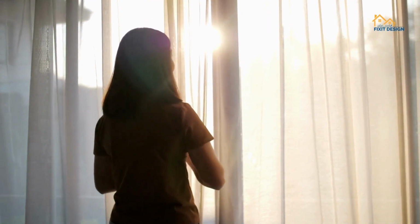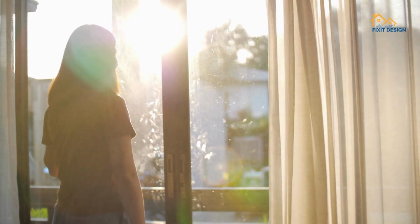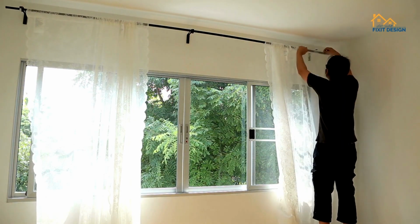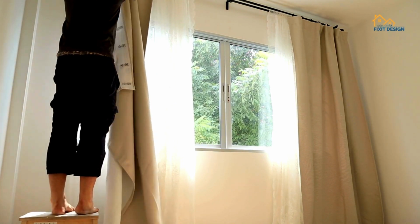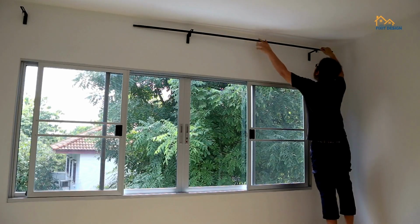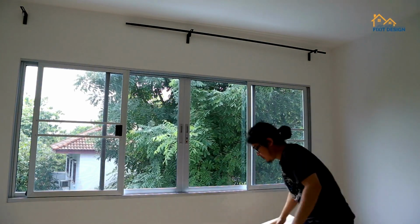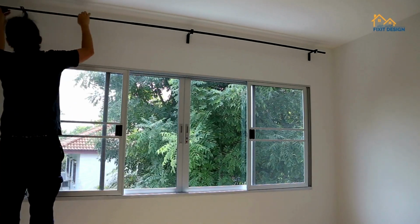4. Hanging sheer curtains. For a modern and minimalist look, consider hanging sheer curtains on a tension rod or decorative curtain rod with clip rings. You can hang sheer curtains on their own for a light and airy look, or you can layer them with heavier curtains or drapes for added privacy and insulation. Now let's talk about hanging sheer curtains. When it comes to hanging sheer curtains, there are a few different options to consider.